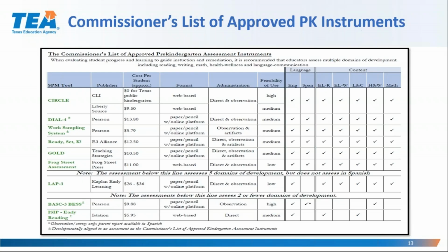This slide shows the current commissioner's list of approved pre-kindergarten assessment instruments. This list goes through the 2020-2021 school year. And so I want to go over all of the columns here on this slide. If we start at the left, you'll see that the commissioner's list lists all of the student progress monitoring tools that are approved, and they are on the left-hand side.